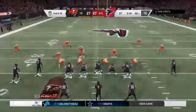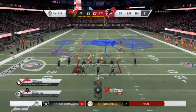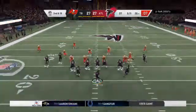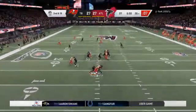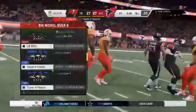It's 2nd and 18. Watch safety creeping. Safety creeping. You go tight. You got tight right there. Throwing, Vick. Oh, the pressure too great, and he goes down once more.